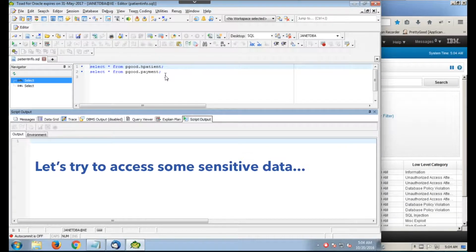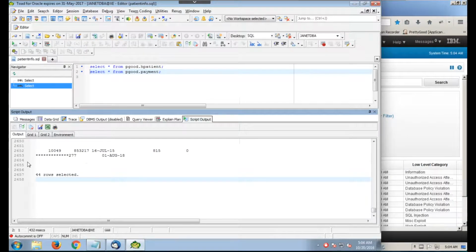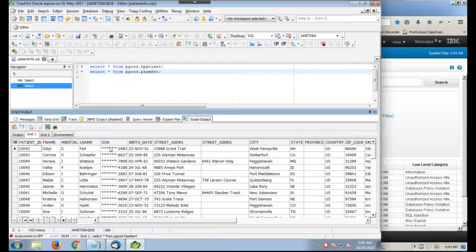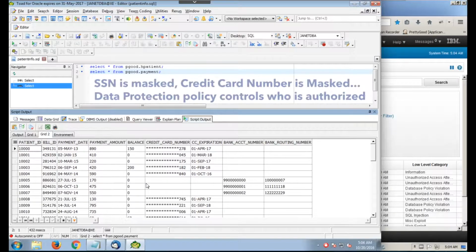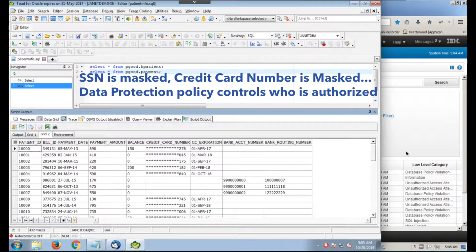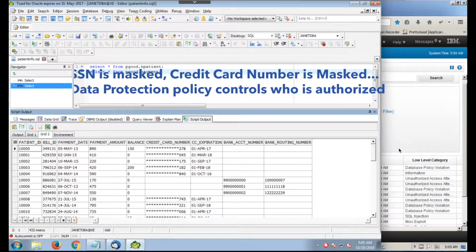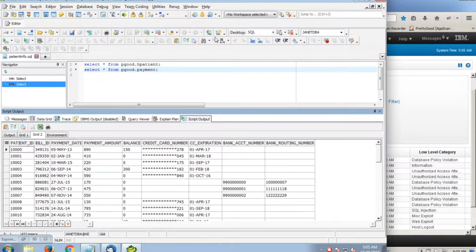First, let's try to access some sensitive data. She's limited on how long she can use the credential. In this case, it's set to an hour. You'll also notice a pop-up screen indicating activity recording. When Janet accesses the data, both the Social Security number and credit card numbers are masked out, another activity monitoring capability. She can only view the non-sensitive data.